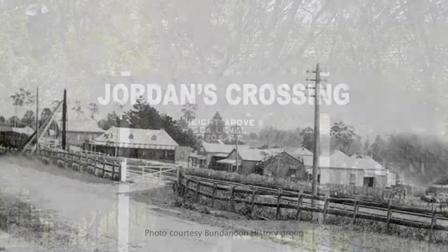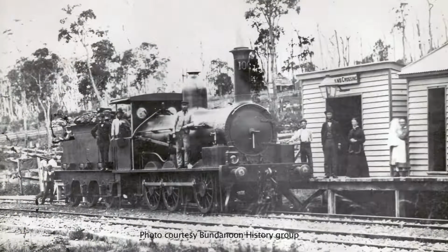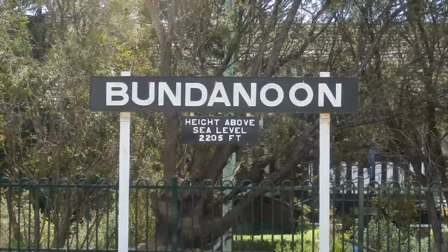The station was opened as Jordan's Crossing. A platform and waiting shed were added in 1872, and the name was changed to Jordan's Siding in 1878. On April 2nd, 1881, the station became known as Bundanoon, meaning a place of deep gullies.